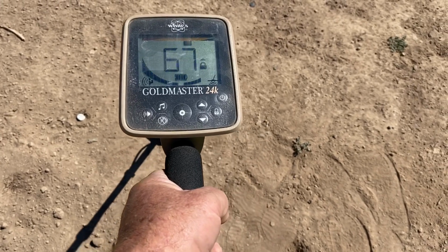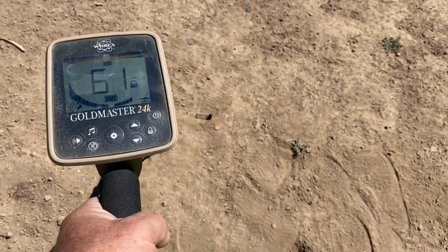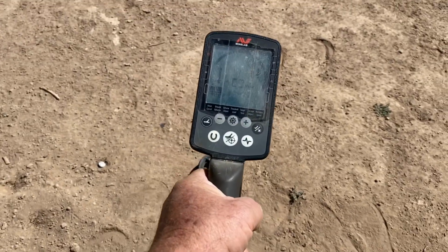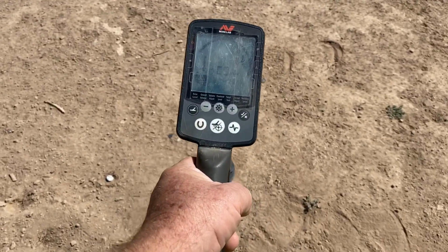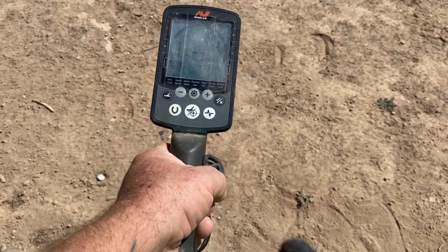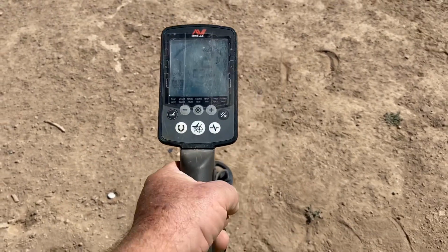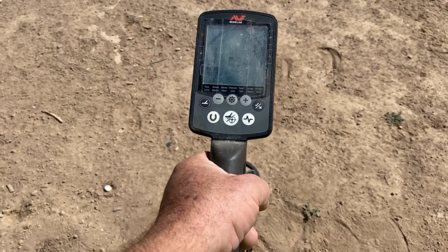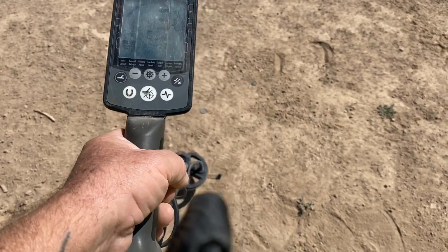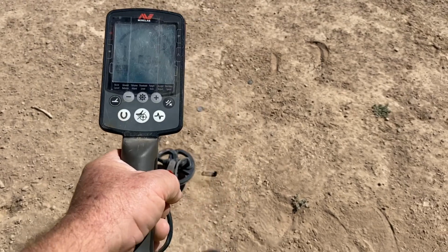Kind of bouncing all over the place. And with the Minelab, the gold should be like 1, 2. It's funny how that does that, but 1, 2. It's picking that up pretty good.